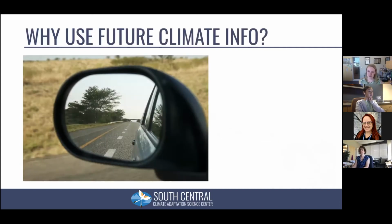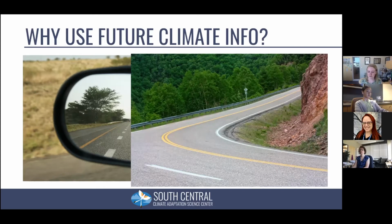Why use future climate information? Well, future climate information helps us understand what things might look like in the future. If we're not using that, it's a lot like driving down the road looking in your rearview mirror, which is all well and good so long as that road is straight. But what happens when that curve comes around? If you're only looking at past information, you're probably going to miss the curve. You might end up off the side of the road at worst. So being able to look ahead and see what that future information looks like can help us prepare and plan for what's to come.